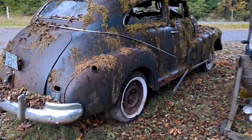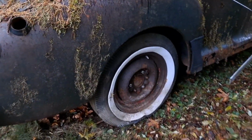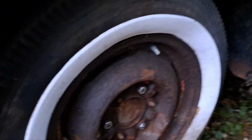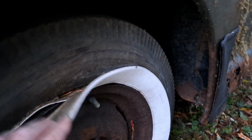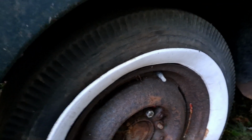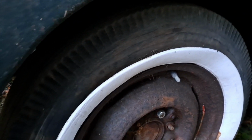That's the 1 wheel and tire that was on the car. It was on the right front when we picked it up. Notice it has one of those old, I think they called them a flappy wall, a fake white wall that you pinched in between the tire and the rim. Funny thing about that is this tire is a white wall tire. It's just turned toward the inside.